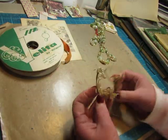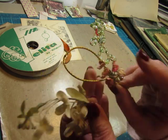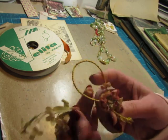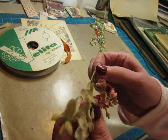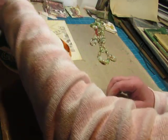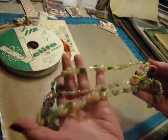These were also part of that bundle, and there's some just little flower things I found laying on the table. Millinery type flowers. I'm not sure what this came from, but it's the same sort of flowers. So I love using the millinery flowers, vintage ones. And then this has a lot of pretty beads.